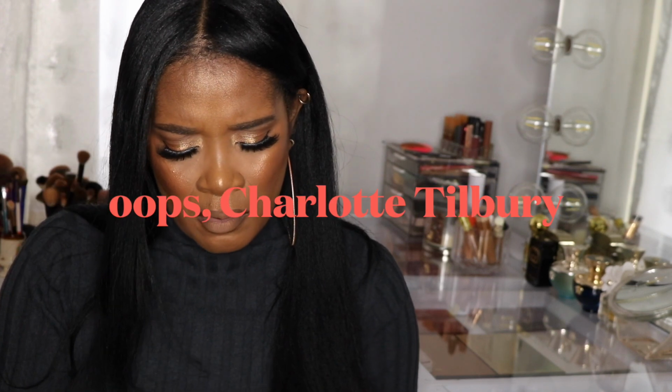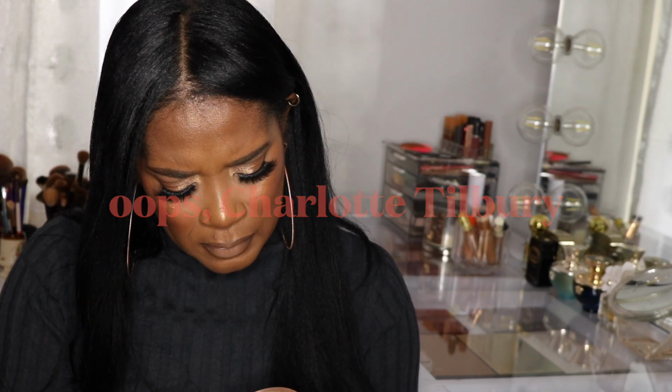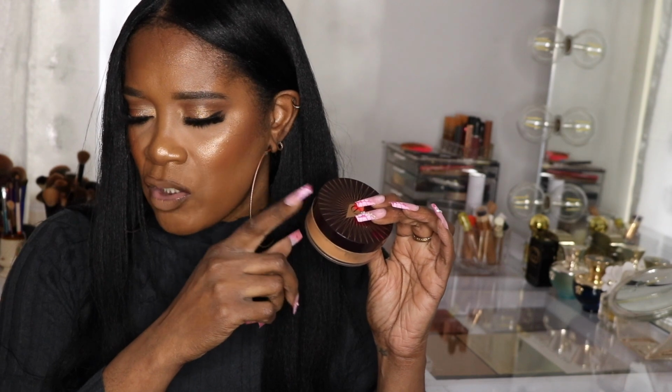And there is my Laura Mercier powder. Her magic powder. This is in the shade, all right, this is in 310. I think I have one in a lighter shade, but I'm not sure. I used to love this powder. I used to use it all over. I think I'm going to keep it. I also love the packaging of the powder.